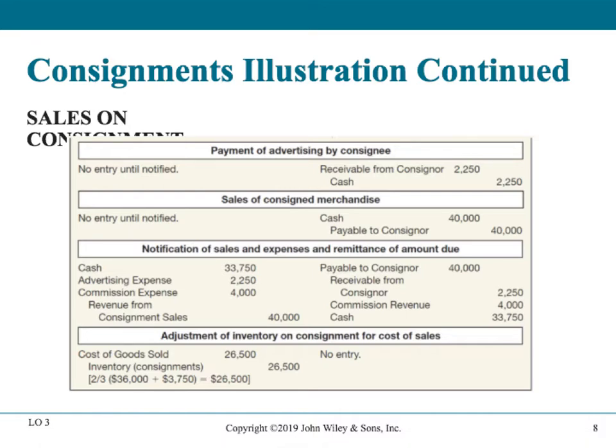When the notification of sales arrives, Nelba will record revenue from consigned sales for $40,000. They also will recognize advertising expense because they need to reimburse the consignee for those. And they will record commission expense. If you remember, that was 10% of revenue. And then the net amount, $33,750, is actually collected in cash.